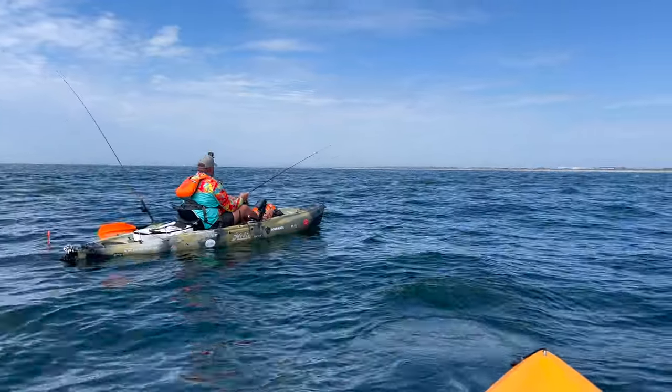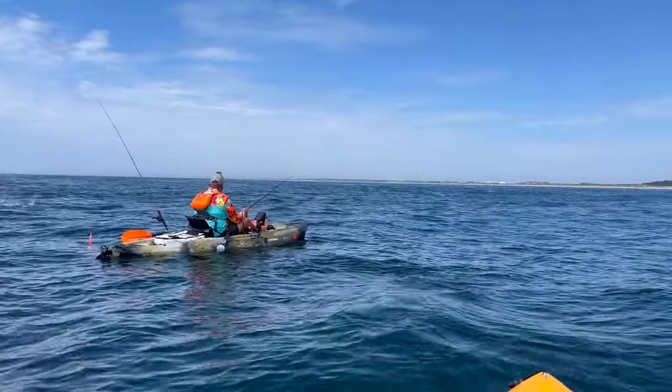Bunker. They look like mackerel though. You need something really small.